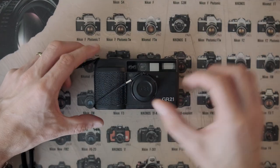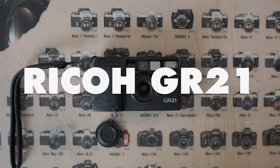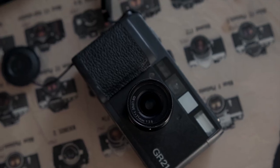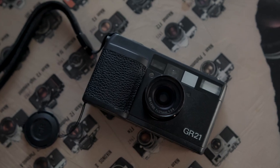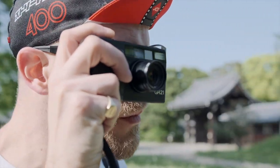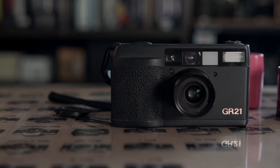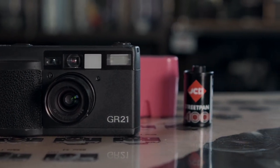Presenting the Ricoh GR21. This camera here is a bit of a legend. I've been putting off doing a video for this one for a while as I didn't know where to shoot with it. That is until an opportunity to visit the wonderful city of Kyoto presented itself, and I thought it would be a great way to put the camera through its paces. But more on that later.